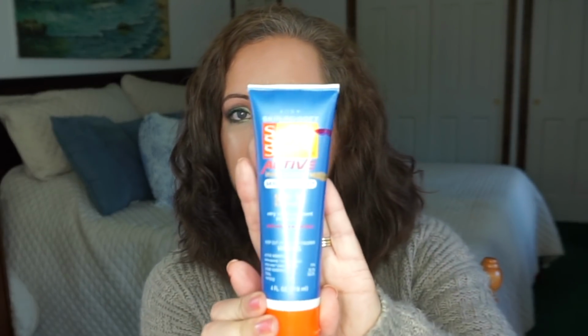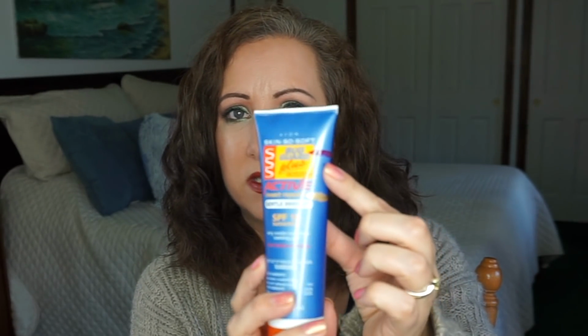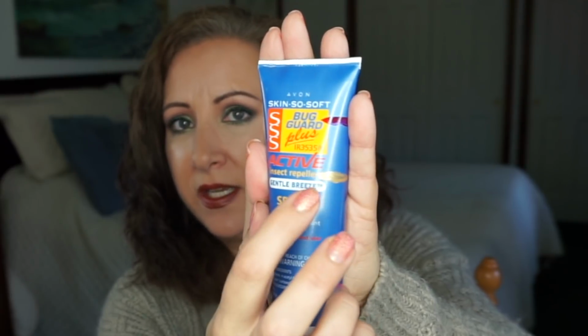This next one, not so much. This is for the episode Bugs. This is the Skin So Soft Gentle Breeze. It's a moisturizing and cooling gel that has a bug repellent and an SPF. It's got everything. It's got aloe, you name it. It's got it all in this one thing. I was, if it'll focus, at the red line here. Now I'm at the gold line, so I am definitely using it.